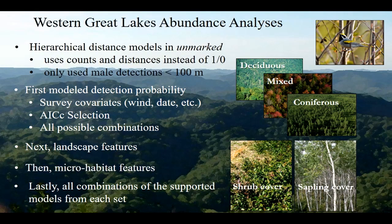In the Western Great Lakes, occupancy was so high that occupancy would be useless for telling us anything, right? So if 100% of everything is occupied, then what are you going to learn? So it wasn't 100%, but it was about 90 before the study was over. So this one was the same exact process, except, of course, hierarchical distance models were used as the method. So instead of ones and zeros, we actually used count data.